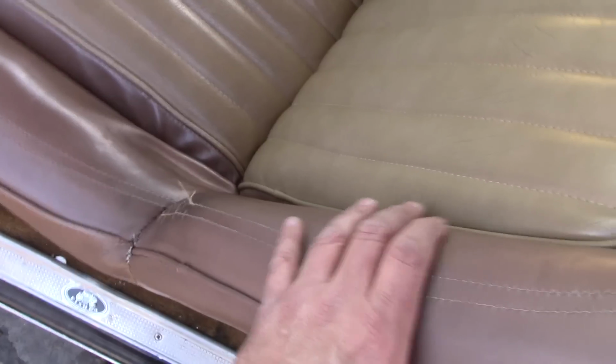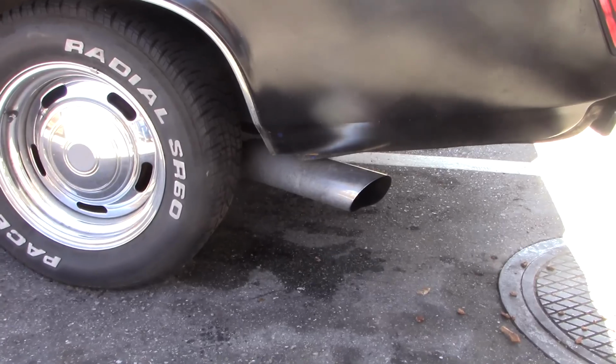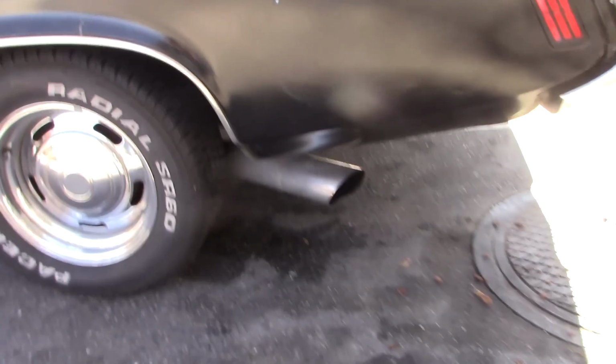Somebody put a stupid steering wheel on there, and there's a ratcheting shifter in there. That's going to go. This swivel bucket here isn't even locking. We're definitely outdoing ourselves on this trip. These big cannon exhaust tips are kind of funky looking.